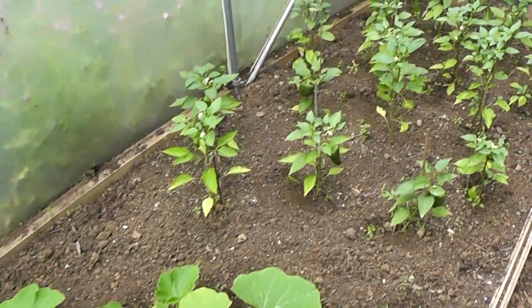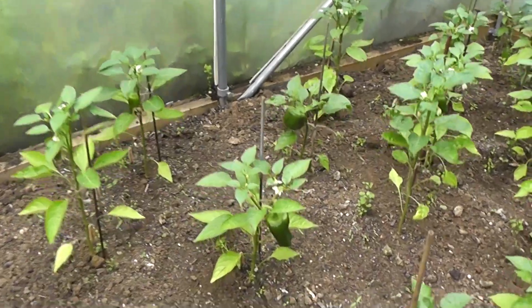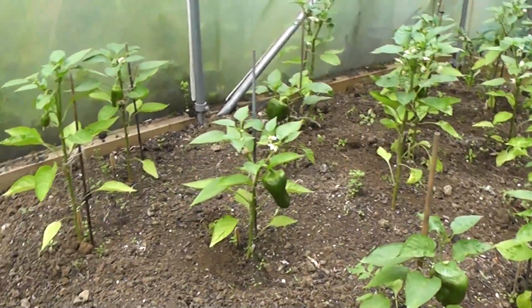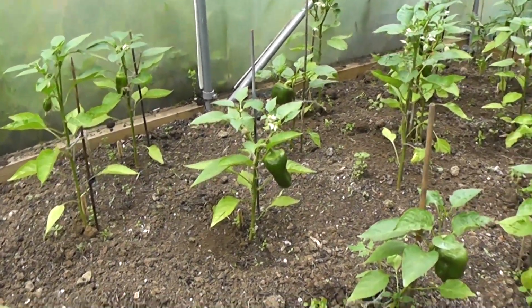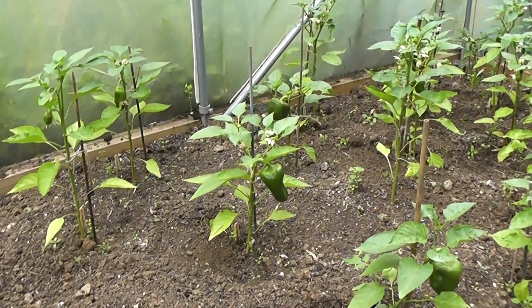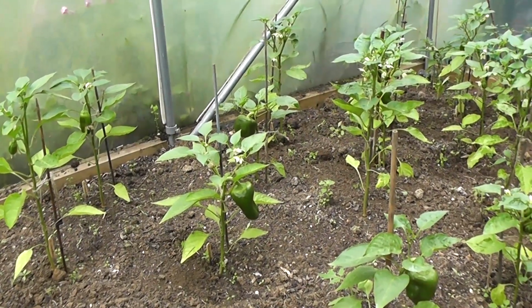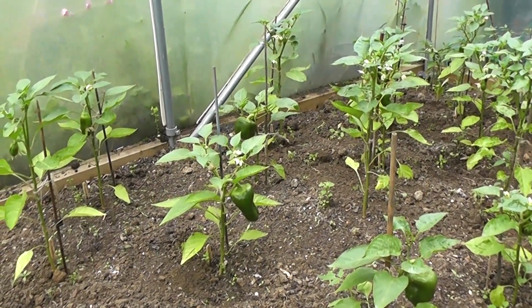Moving on down, we've got some peppers, and these are very late this year. Been very slow. These were sown in February and kept indoors for a long time. They struggled on, and eventually we managed to plant them out probably about 3 weeks ago. Several varieties here.